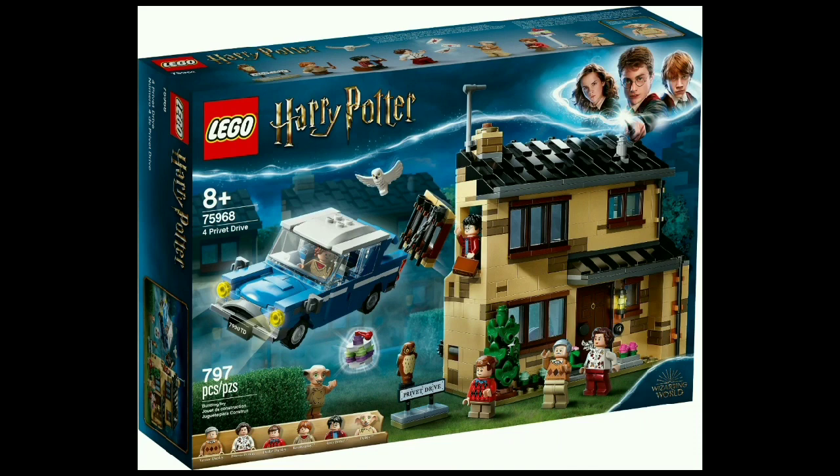Like, either A, redesign it so you could have two figures sitting side by side, or B, if you're not going to redesign it and you're just going to include it for the sake of play and nothing else, why not just downsize it? Use like a 4-stud wide car so you're not using up as many pieces so you could put more into the house. But the house build itself is really good, and I don't really have any major complaints for that.